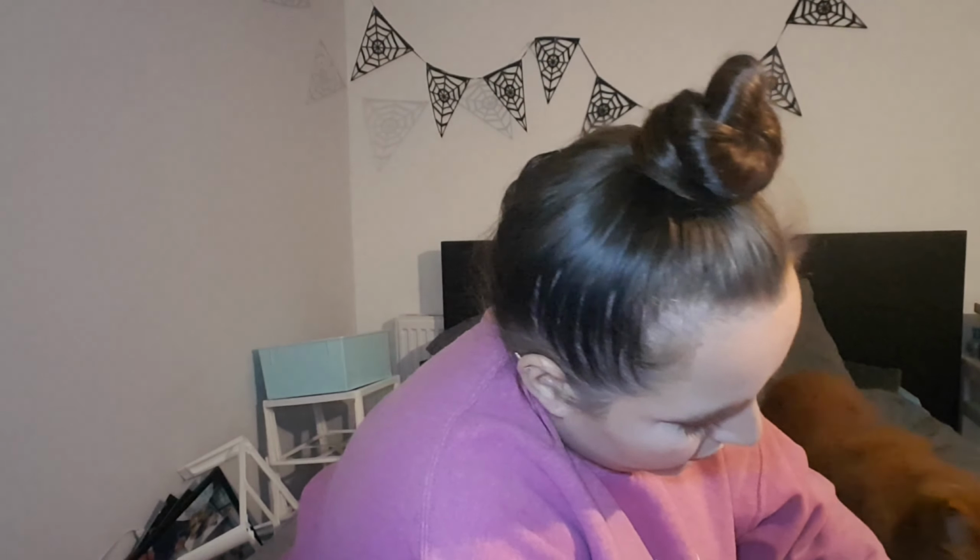Oh, no, this is a cute little bat, cat bat thing. This has got arms. I don't think he's going to like this one very much. I can just see it. All right.